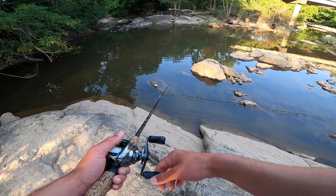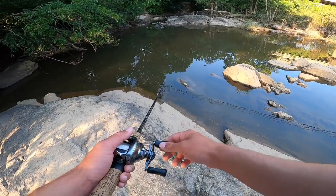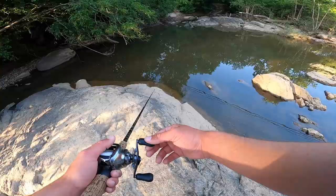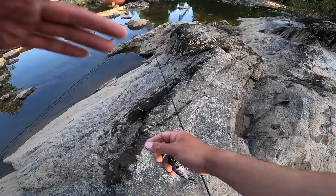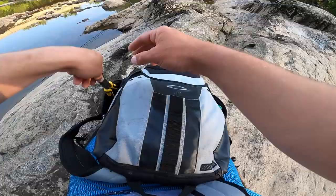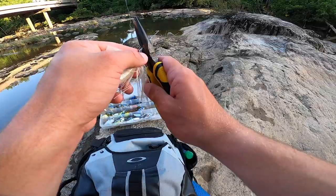I think they're going to be really active because it's warm. This water is extremely warm. Oh, that's actually not a bad one right there. That's a decent little fish. Let's change up real quick, because we're running out of daylight. I think I can catch these pretty easily. Shouldn't be too bad. Little 6-inch swim jig with a Divine swim bait on the back of it. I mean, it's worth a shot, isn't it?